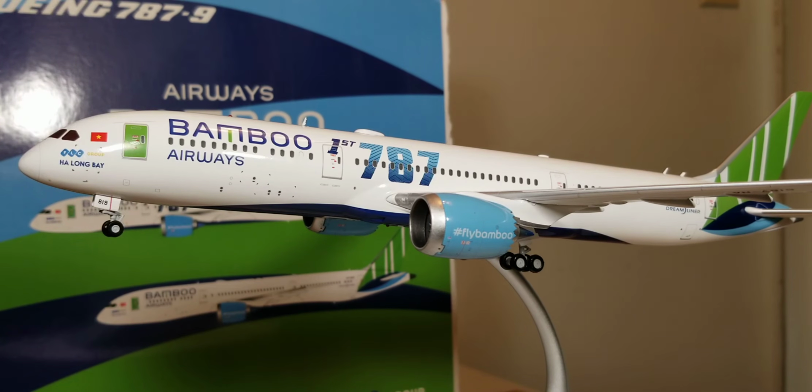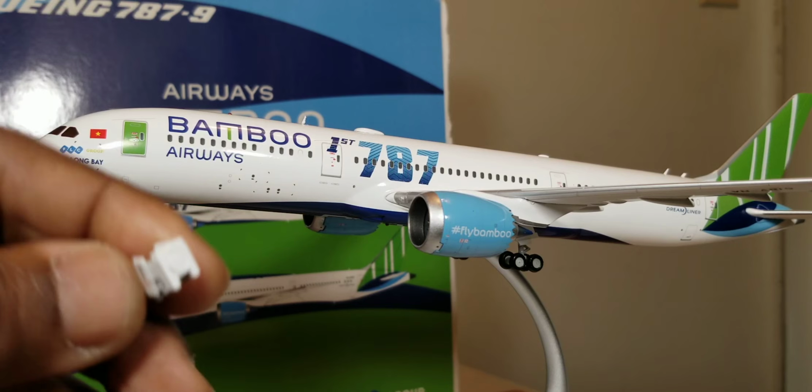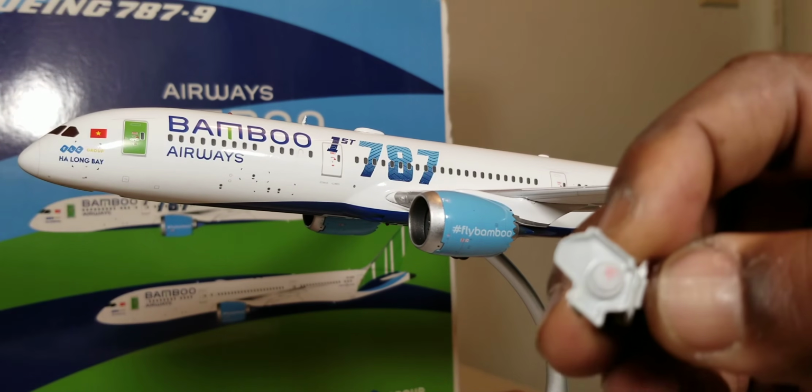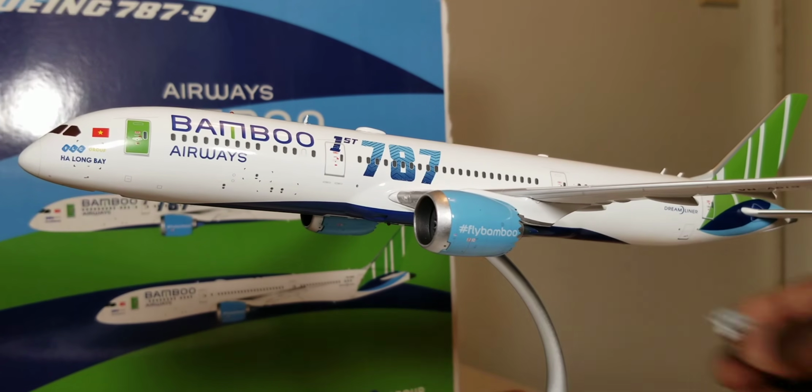Okay, before I take this model off the stand, I got it at this angle for a reason, and the reason is the actual magnetic gears that came with the model. So I'm going to go ahead and let you see what I'm talking about. We're going to start at the front nose landing gear first. As you can see, that's magnetic. The outer landing bogey gear here on the port side, that's magnetic, as well as the outer bogey gear here on the starboard side. That's magnetic as well.